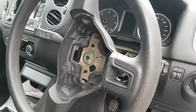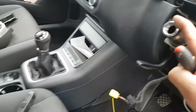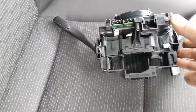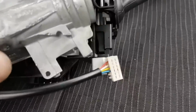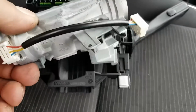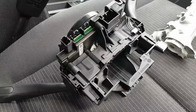Okay guys, I want to apologize, because I do think you can actually remove this steering lock without removing everything. I've just noticed that now. The steering lock goes in here like that, or the ignition lock goes like that, and let me actually put the phone down somehow. Okay, this should be better.